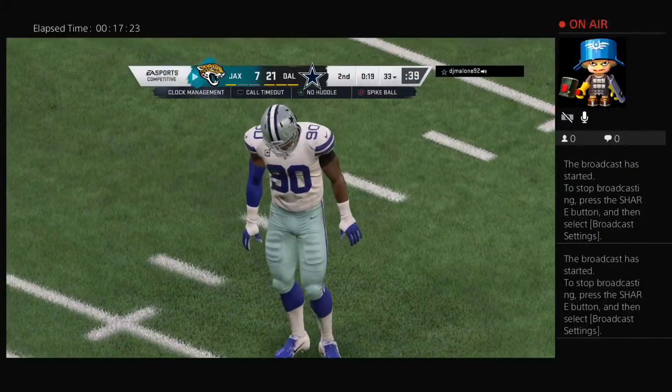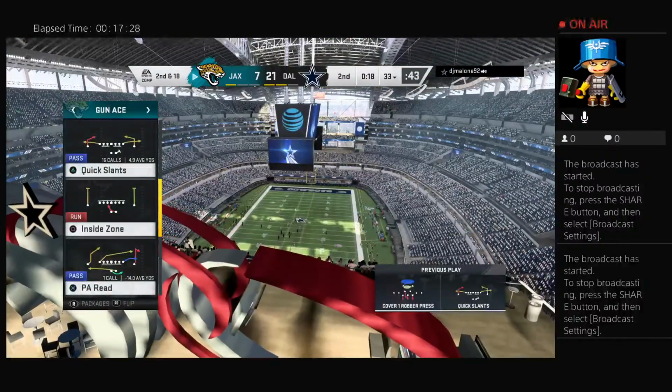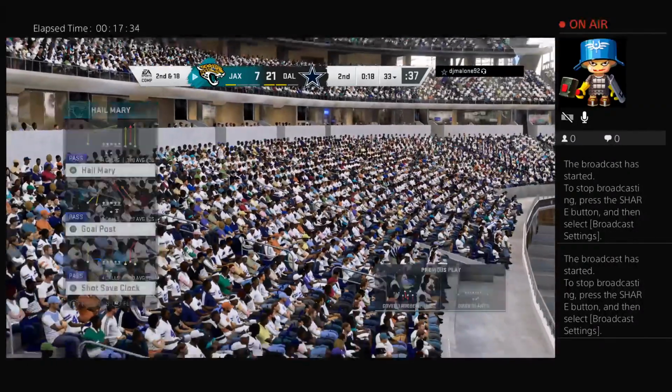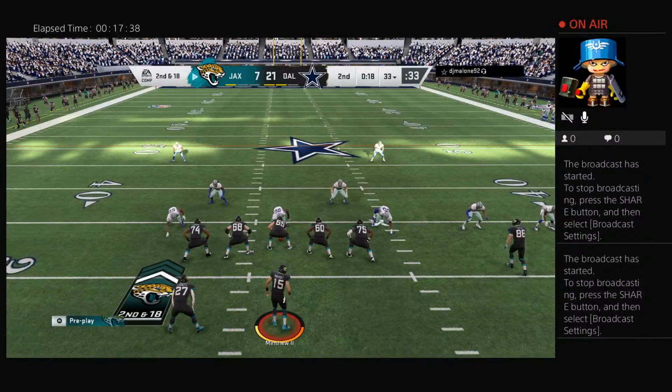Cowboys pressure gets there this time for the sack. Now the Cowboys are going to burn the first of their timeouts as the clock will stop with 18 seconds to go in the first half. Sacks are a growing theme in this first half. This is 2nd and long.